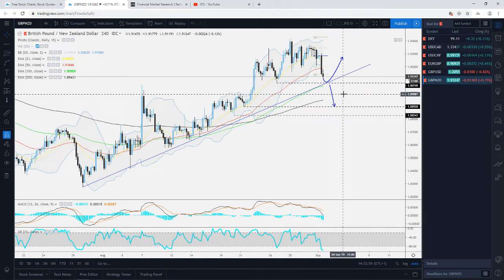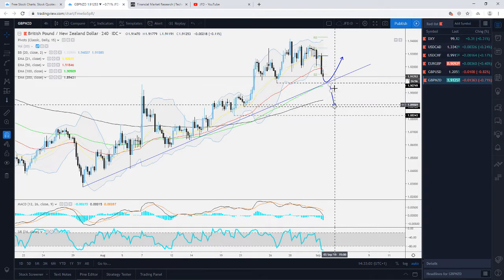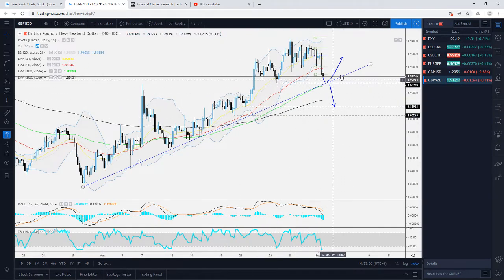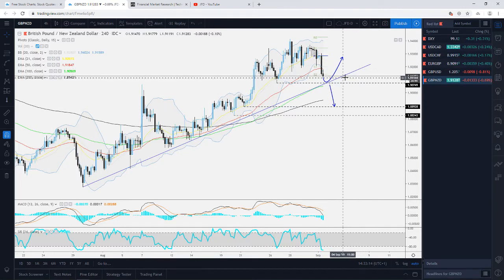But again, I'll repeat myself, before we could examine these lower areas here, we need to see this break below this upside line and below the 1.9075. Until it's trading above this upside line, we can't really talk about the downside here. So keep your eyes on this one.